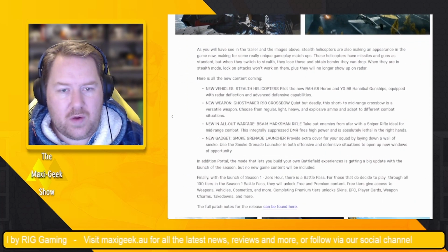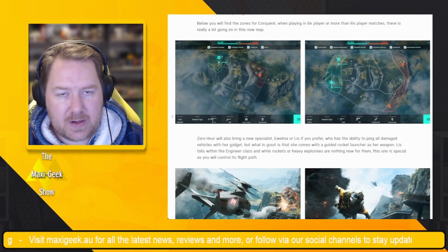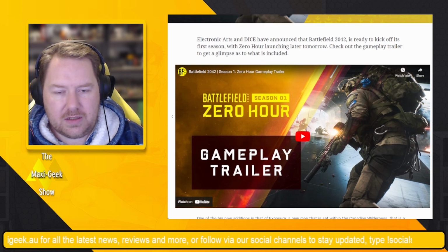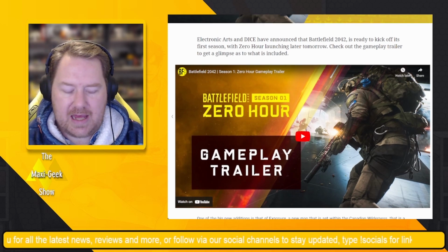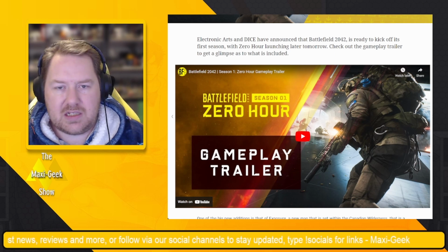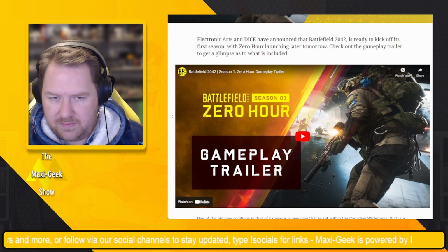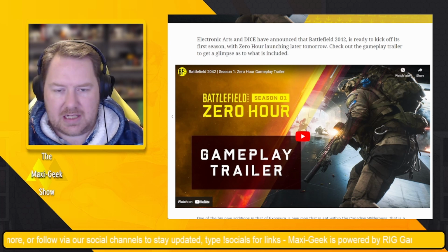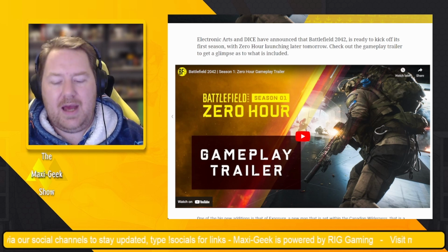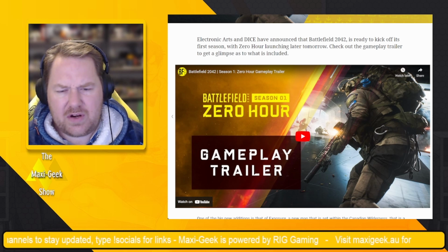And that pairs along well with Liz, who's the new specialist for the season pass. So she has an ability to basically highlight all damaged vehicles within a set radius. So no matter what they're behind, you'll be able to see them, and the more damage that they have, the more visible they'll be, which is perfect if you want to take out some tanks and things like that.